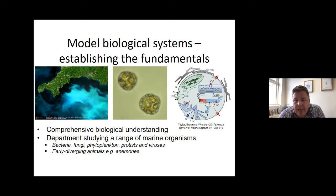So this slide here, in my opinion, illustrates exactly what we do in the cell and molecular group at the MBA. This is really a representation of the work of Colin Brownlee and Glenn Wheeler and the work they do in their group.